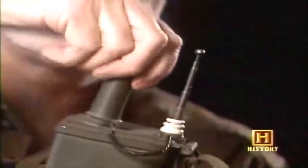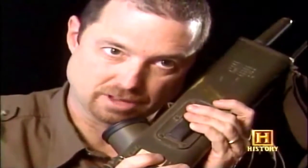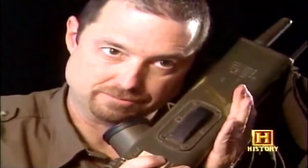You would take off the antenna cover, extend the antenna, and the act of extending the antenna actually turns the unit on, and then press the PTT switch, the push to talk switch, and talk into this normally. Release the switch to receive.